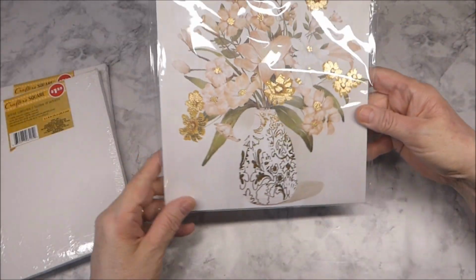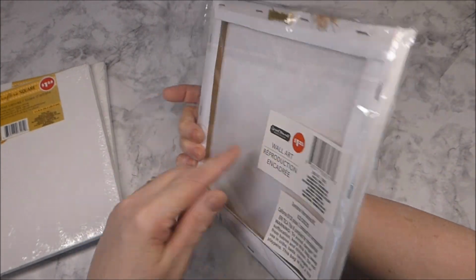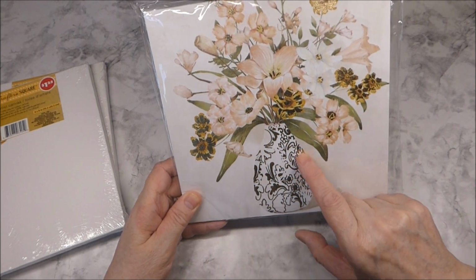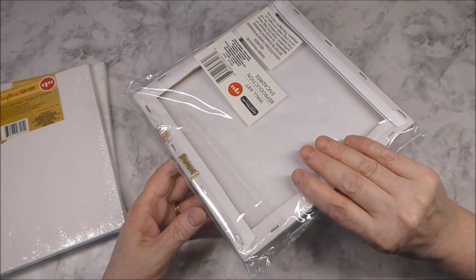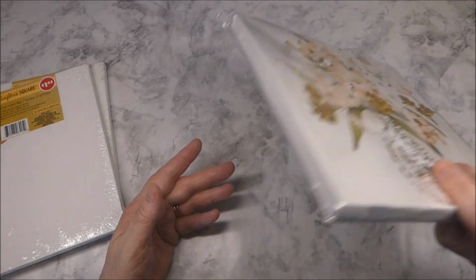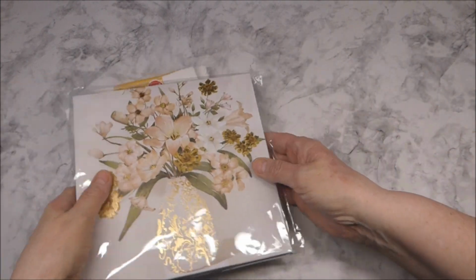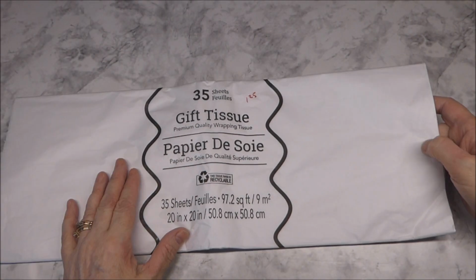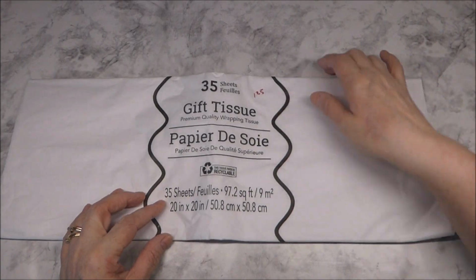Also saw these little printed canvases, also $1.25. They call them wall art. And I thought it might be fun to diamond paint on these flowers, and/or for the price just take the photograph off of the frame and use the frame for another diamond painting project. And then restocked on the gift tissue, 35 sheet pack. That was still $1.25.